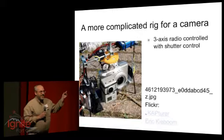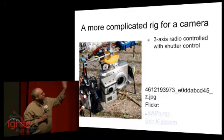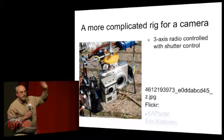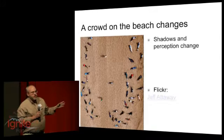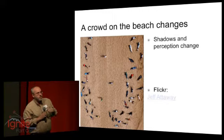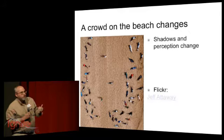Or you can get really fancy. This one will rotate, and it'll tilt up and down. I don't think it can do landscape to portrait, but they can actually look at the image of what is happening. And from there, a picture of the beach is no longer just the view across. You can see patterns emerge that you would never see before. You can see where people walk, where they lay. You can see the shadows come up in a different format.